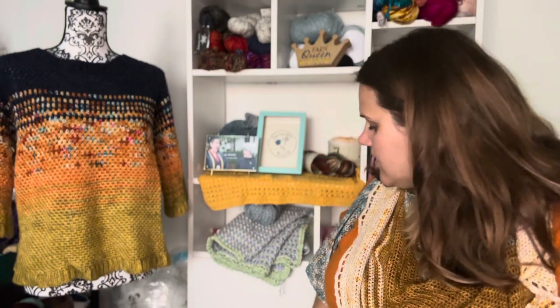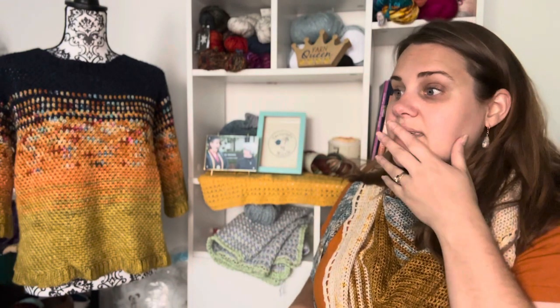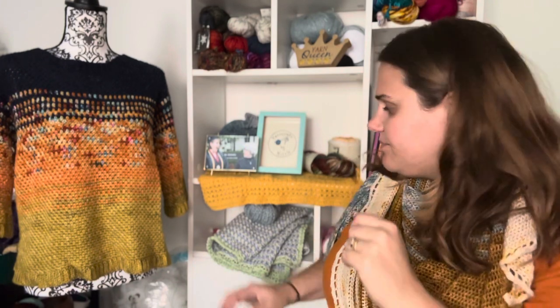Speaking of kids, let's talk about some finished objects. So the first one I want to show you, I almost forgot to pull out because we talked about it last week, but I hadn't quite finished it yet.